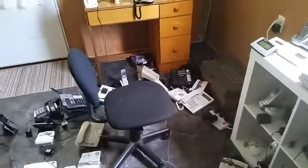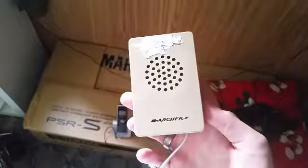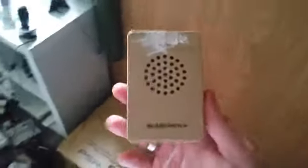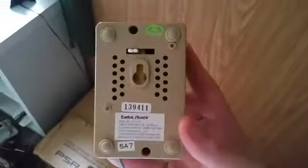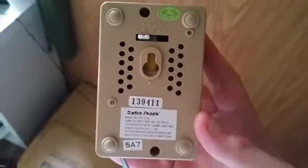Now, the final thing to show for today in this part will be the mechanical bell ringers. Here we go, everyone. This mechanical bell ringer was going under the name Archer, but was really branded under the Radio Shack name, which is the Radio Shack 43175A mechanical bell ringer.